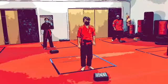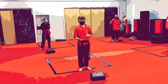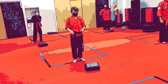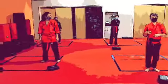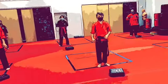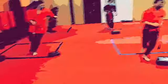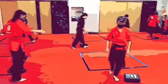Let's go. All right, so we're gonna do the go game, the red light, green light game. So when I say green light, you're gonna run around and go as fast as you can. And then when I say yellow light, you're going to walk around. And when I say red light, you're going to freeze. All right? So, green light. Yellow light. Green light.